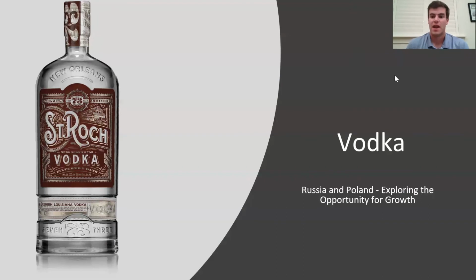So the first spirit analyzed here is the 73 Distillery's vodka product line, consisting of the St. Roch vodka and the St. Roch cucumber vodka, among other products. And so by determining the global target markets for vodka, 73 Distillery will be able to determine their recommended growth strategies on a global stage. And we will target Russia and Poland as the opportunities for global growth in this market.